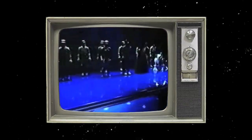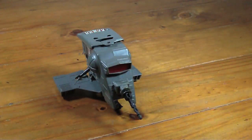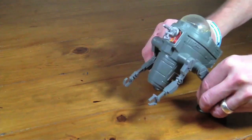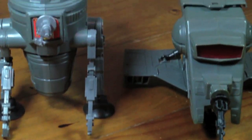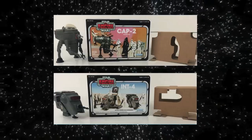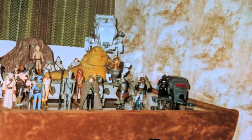Continuing in release order, put your hands together for the INT-4, otherwise known as the Interceptor. And introducing the CAP-2, also named the Captivator. Each of these one-man vehicles were released in 1982 by Kenner and Palitoy, and both were released in the Empire Strikes Back and Return of the Jedi packaging, and later to be reissued with an action figure.